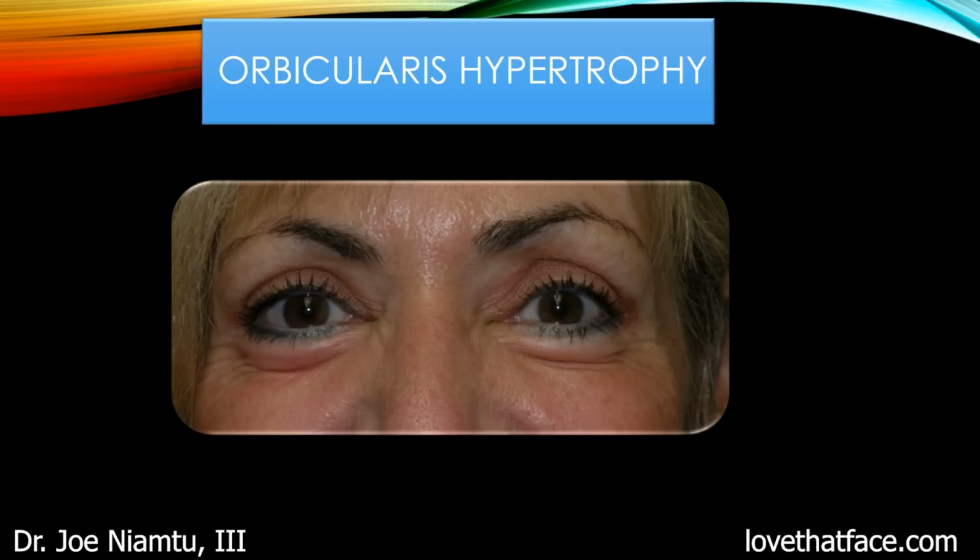Now, some people have what is called orbicularis hypertrophy. And orbicularis hypertrophy is actually excess muscle, and you see this when you smile. Some surgeons mistake this as fat, so it's very important, obviously, to know the difference between fat and muscle. And you could actually Botox this and improve it, or you can take out a little bit of that muscle. So that's a less common problem, where fat protrusion is much more common.